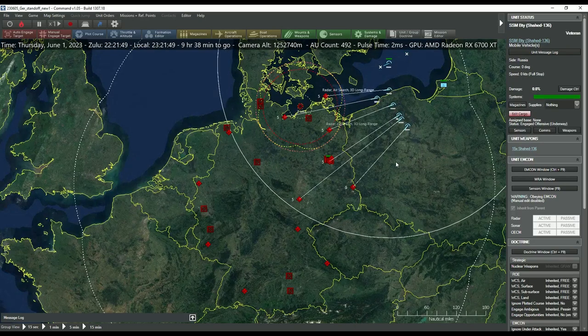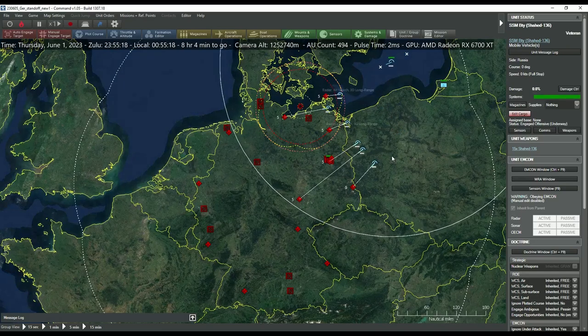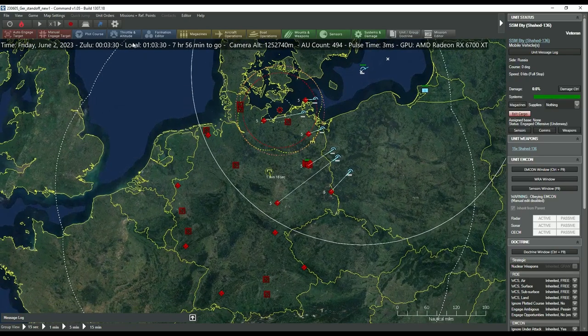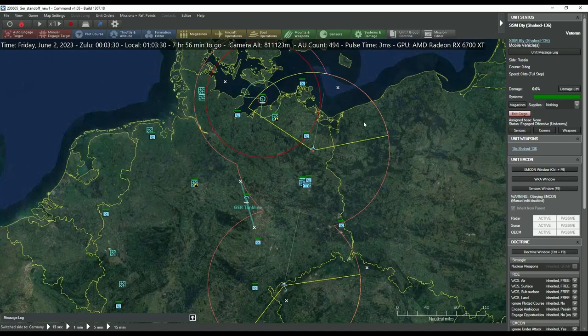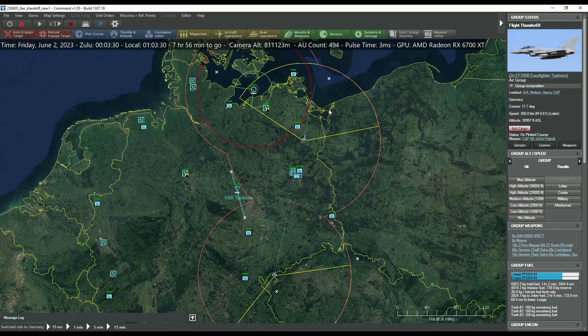There's the German Air Force doing their patrolling. All right, the Shahids are getting close. Maybe we should pause here. We can take a look at the German side. As you can see here, they're not even aware that anything is happening. If we go to God mode, the Shahids are totally in the radar cone of that Eurofighter flight, but they are terrain following, so no chance of seeing them.